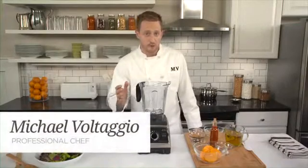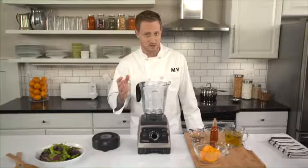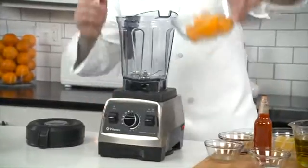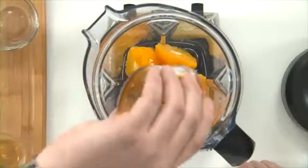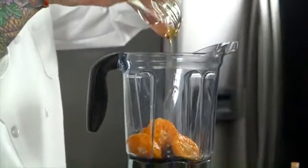The Vitamix does a beautiful job of emulsifying oils with liquids such as vinegars and citrus juices to make dressings in just seconds. Here we're going to make an aromatic orange and vanilla vinaigrette that gets a little kick from hot sauce. Start off by adding 2 peeled, halved, and seeded oranges. After that, 1 tablespoon of apple cider vinegar, 1½ teaspoons of vanilla extract, and to sweeten it up a little bit, we're going to add 1 tablespoon of honey.